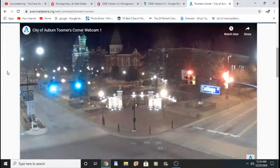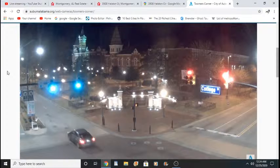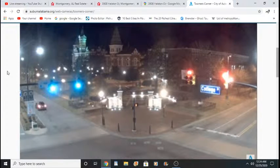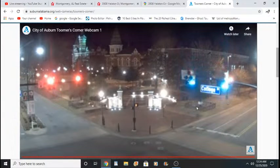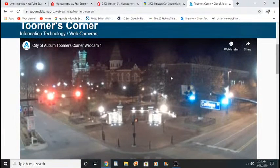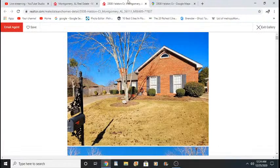So let's see if you can see the snow falling right now. Yeah, you can see it if you look carefully. Let's see here. No, it's not snowing there right now. Nope, it's not snowing in Auburn at this exact moment, at least in this part of Auburn. Earlier today, you could see the snow falling on this camera. But right now, you can tell it's not. So, yeah. Anyways, let's look at this house.